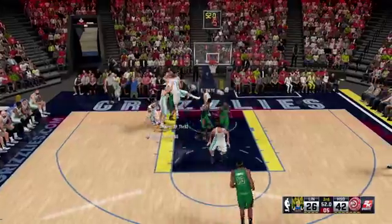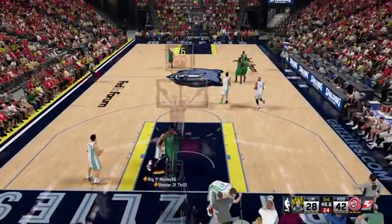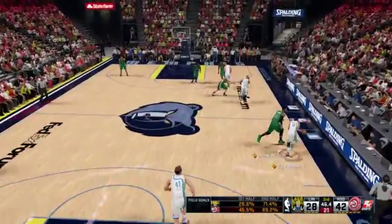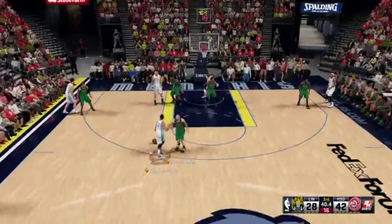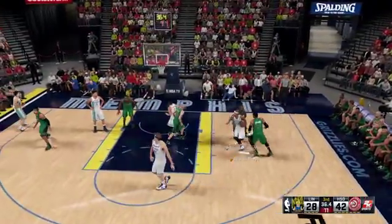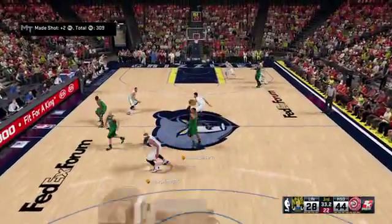Jefferson passing to Rice. Back to Jefferson. Leans. And that one's good. Well, after a horrible half of shooting, they've bounced back here in the second half and picked up their shooting percentage quite nicely. Kick out to Hamilton. Here's Cunningham. That's in. That's his 5th field goal. He's shooting a hot 71%. 5 for 7.